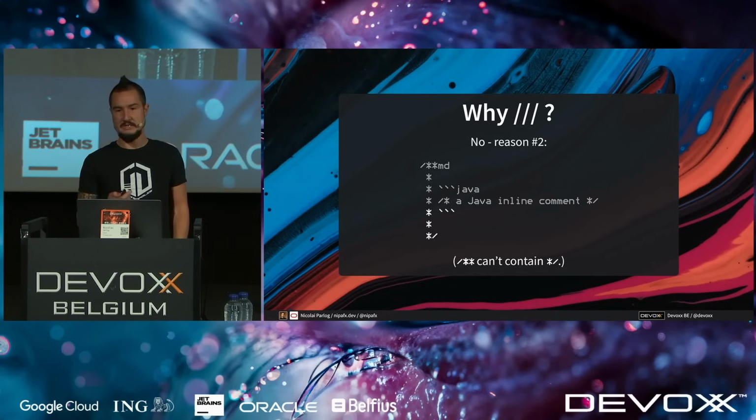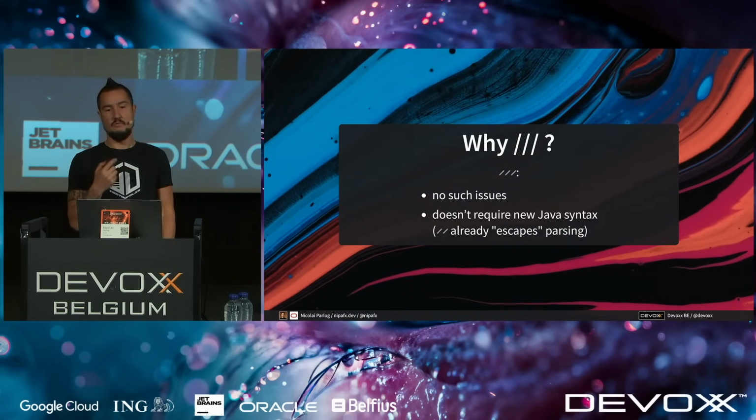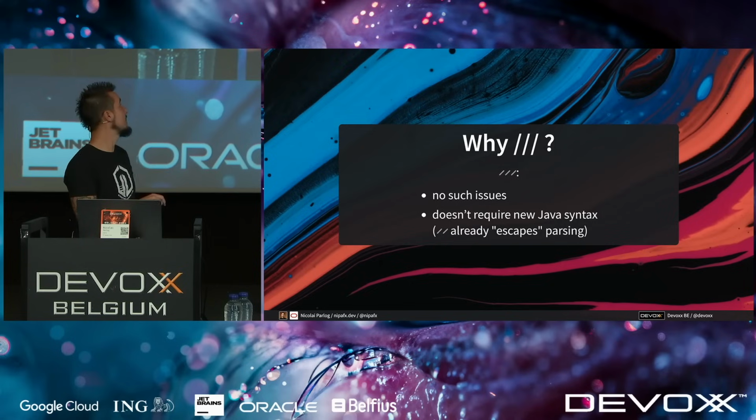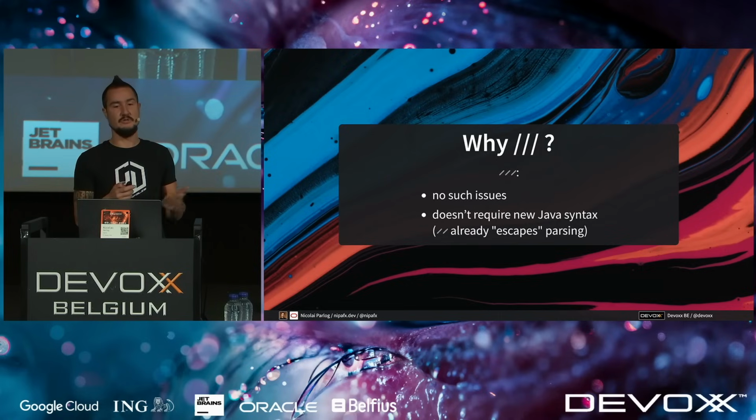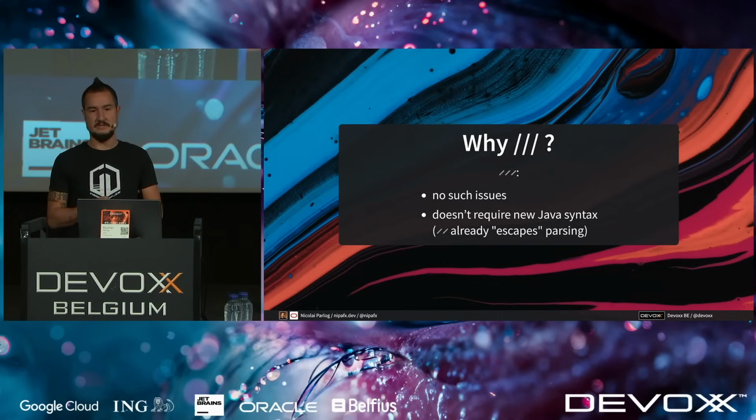We have to have something different. And if we have to have something different, then, well, what exactly and why? Two slashes already escape the whole parsing. It already tells the parser, stop caring, this is just a comment. And that's good, right? So it already escapes. So we don't need to make any further changes to the language. I would just add a third slash, and then the JavaDoc tool needs to find those and process those. So that's why it became the three slashes.